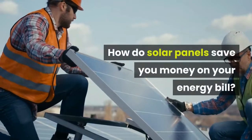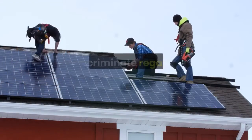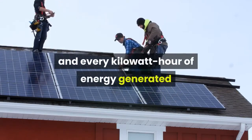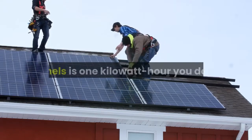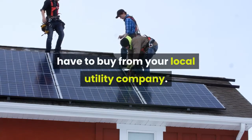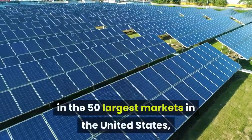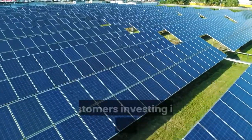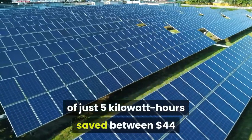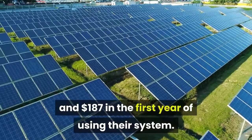How do solar panels save you money on your energy bill? The appliances in your home are indiscriminate regarding the energy they use, and every kilowatt-hour of energy generated from the installation of your new solar panels is 1 kilowatt-hour you don't have to buy from your local utility company. Research from North Carolina State University finds in the 50 largest markets in the United States, customers investing in a solar PV system of just 5 kilowatt-hours saved between $44 and $187 in the first year of using their system.